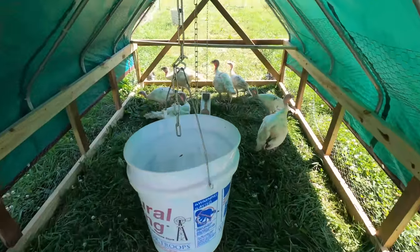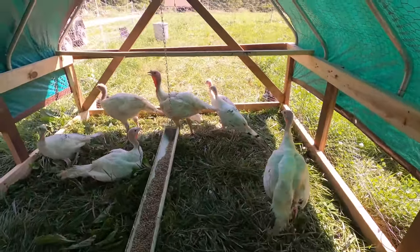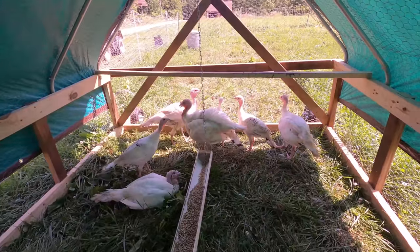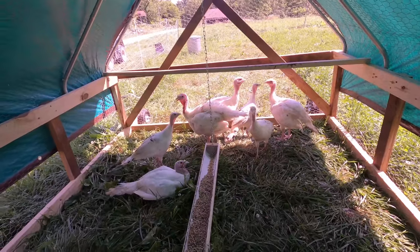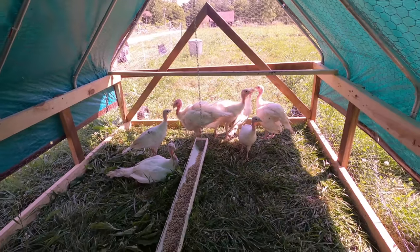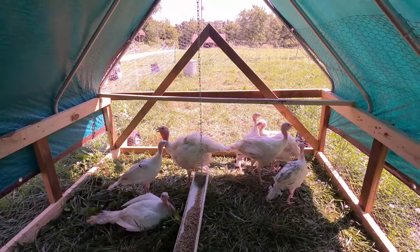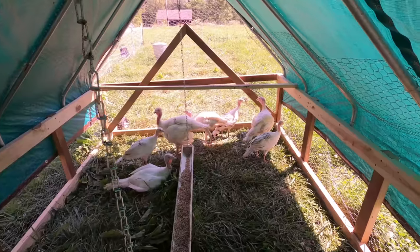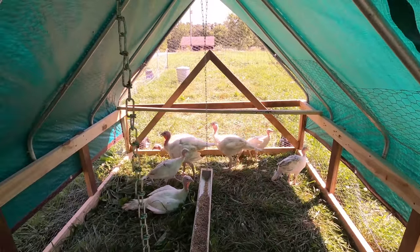Hey, turkeys. So if you look at the turkeys, you can tell that there's 3 small ones, and then there's 4 big ones. So there's 4 broad-breasted whites, which are meat turkeys. And then there is 3 heritage breeds, which are the smaller ones. They're Royal Palm. So, not sure what we're gonna do with the Royal Palm, but they're more of a breed that you would just keep all the time.